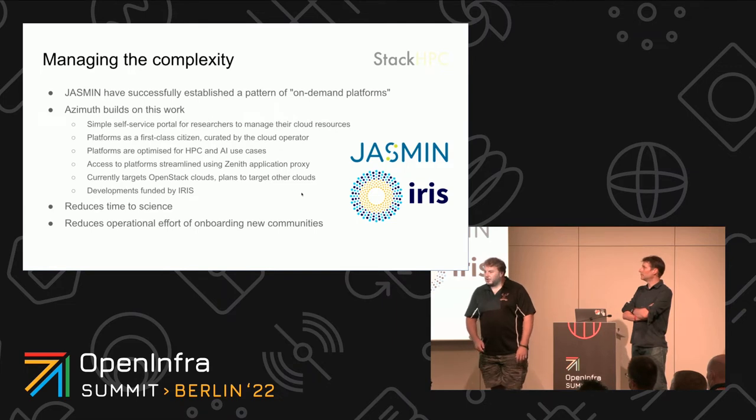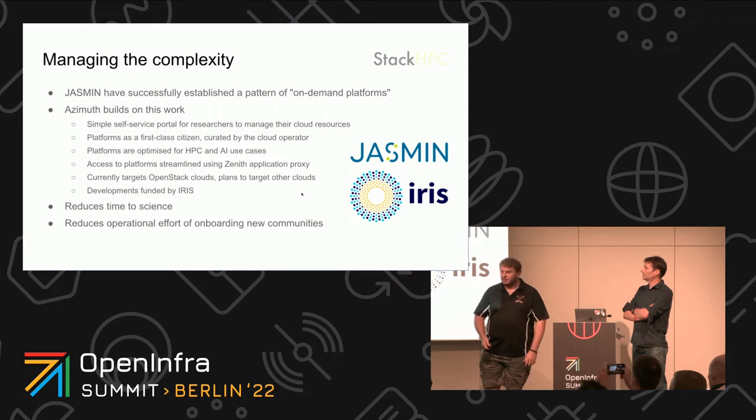So I actually used to work for a facility called JASMIN before I worked for Stack HPC, and they have an OpenStack community cloud where they've successfully established this pattern of on-demand platforms, and we've been building on this work. So what Azimuth provides is a simple self-service portal. The idea is that you're able to give researchers direct access to this portal for them to manage their own cloud resources. And it has platforms as a first-class citizen, but the available platforms are curated by the cloud operator. So the operator retains some control.